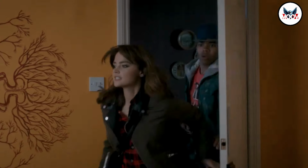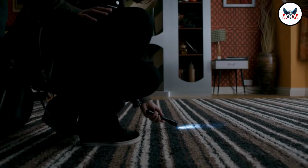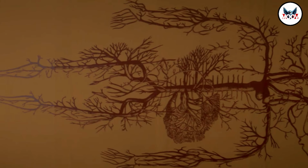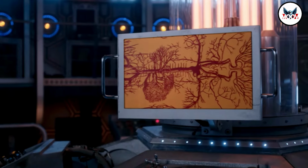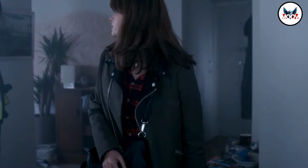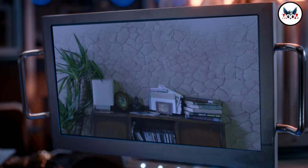When Clara and Rigsy arrive, all they can see is a flashlight on the ground. Then the two notice the weird painting on the wall, and as they look closer, they realize that it is actually the policewoman's nervous system. The doctor also notices that the wallpaper is not real wallpaper either, but a flattened piece of human skin.